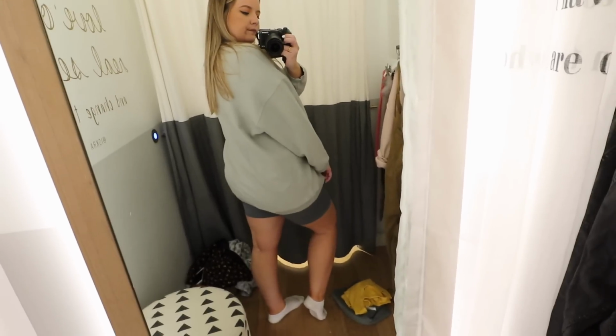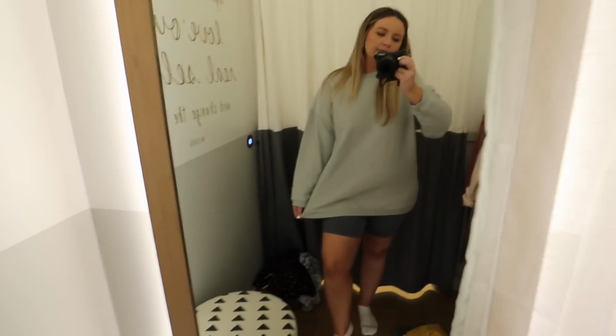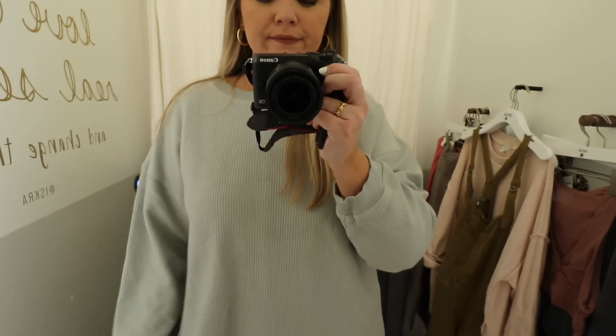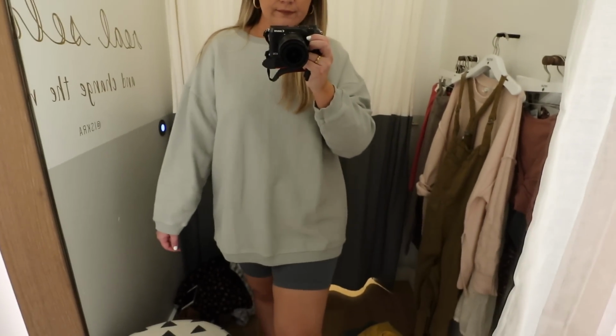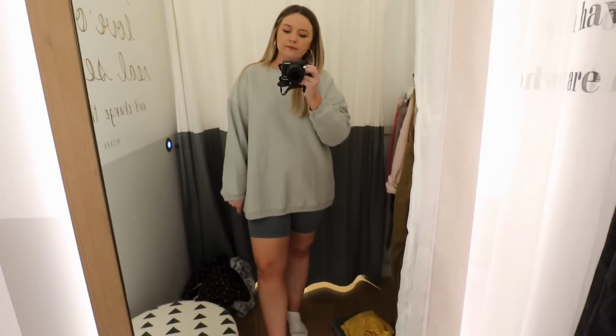And this sweater is incredibly oversized. Like when you're talking oversized sweater, Aerie comes through. And so I actually sized down to a medium in this, believe it or not. I just love this modern color palette. It's just a nice way to dress up your everyday sweats, which is great for me.